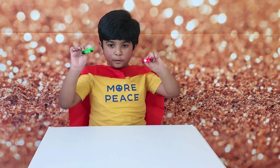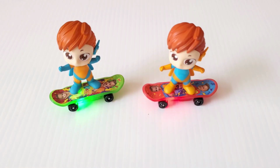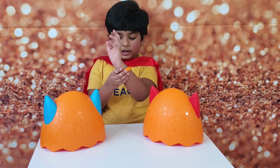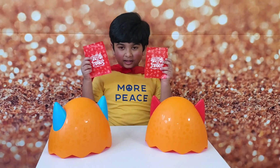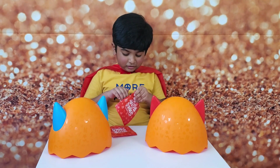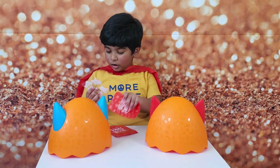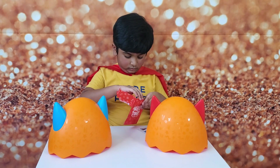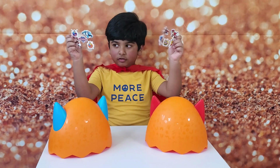Look at these skateboards. Wow, look at this. This is so cool. Let's see what's inside. Oh, wow. Check out these two stickers.